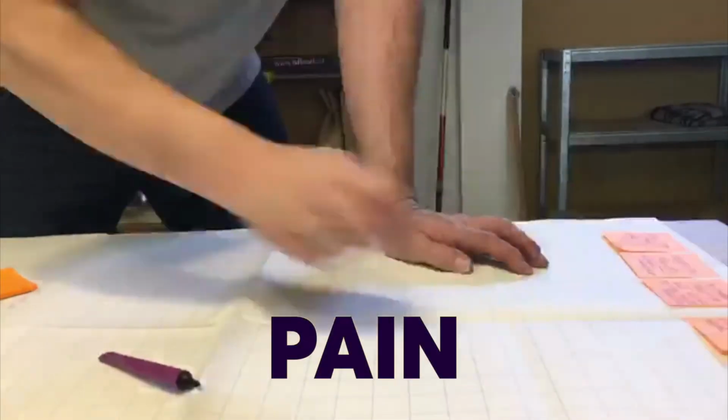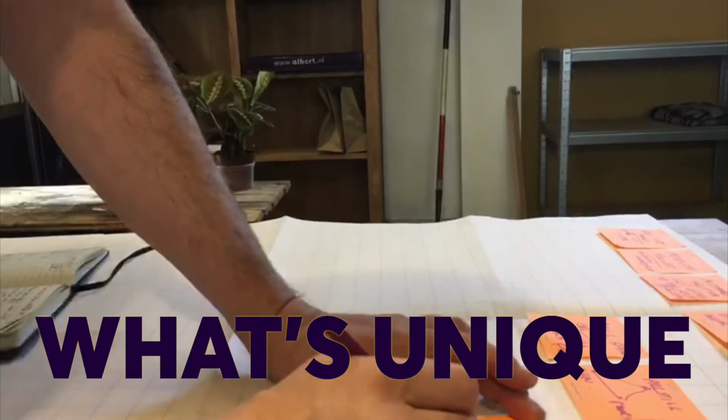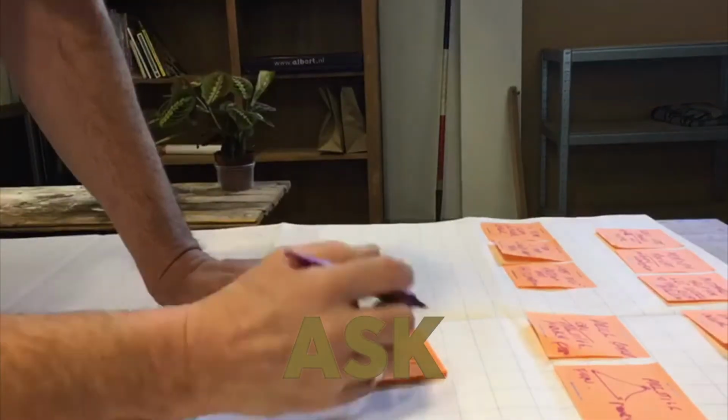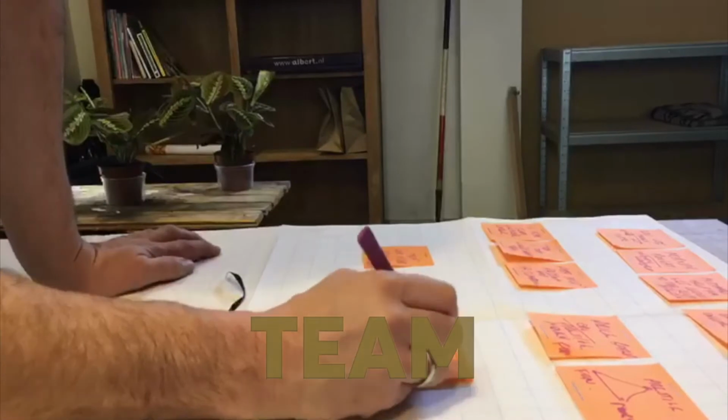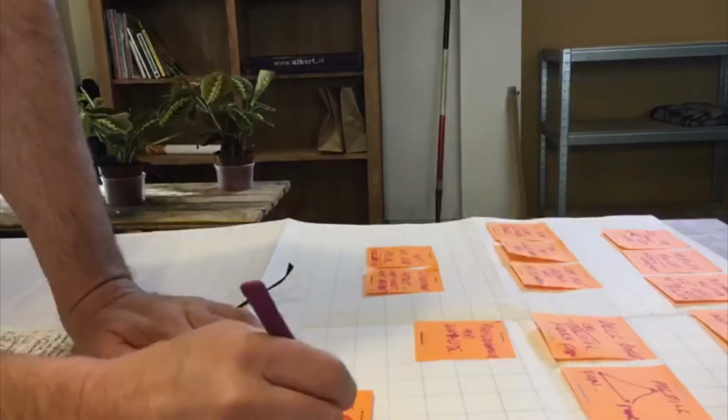What's the problem you solve? What's the solution you've created? What's unique about that solution? Have you validated it? Got sales already? What do you need to make it happen? And who's the team to make it happen? And why do you believe in this proposition?